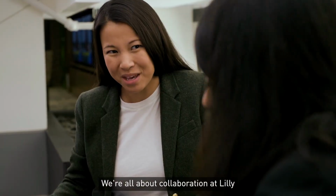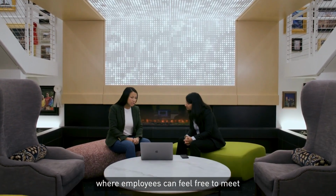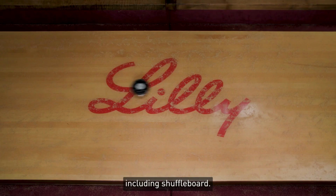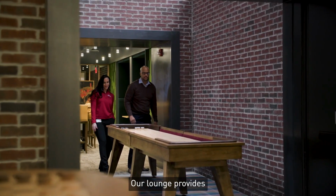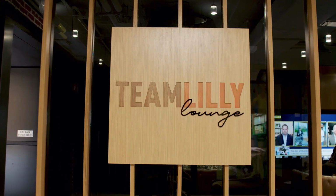We're all about collaboration at Lilly, and we keep that in mind when designing spaces where employees can feel free to meet and hang out with their colleagues. The Lilly Lounge provides an assortment of games, including shuffleboard. Perhaps you want to relax and watch a sporting event or even catch up on the latest news between meetings. Our lounge provides high-definition flat-screen TVs where you can do just that.